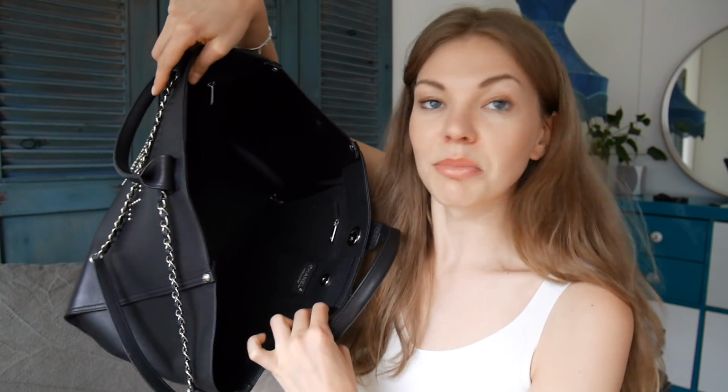There's nothing else left in my bag except some change and some random papers and bits.